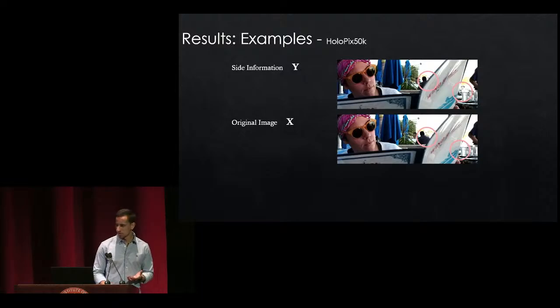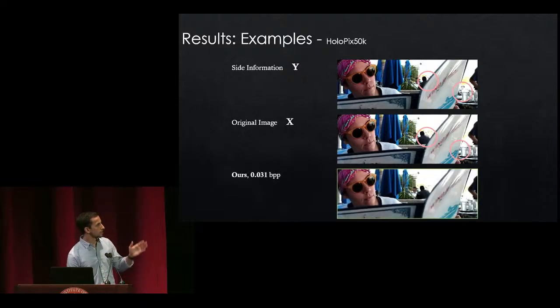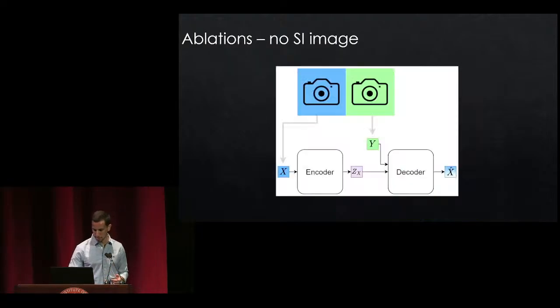So what would you choose to send from the image X in order to capture both the unique information of X and the shifting of the existing information in Y? Anyway, that's the result that our system got at 0.03 bit per pixel. We can see that we're making pretty good use of the side information and keeping high frequency details together with unique information that was not available in Y. So with the question of what would you choose to send from X, let's move on to our ablation study.